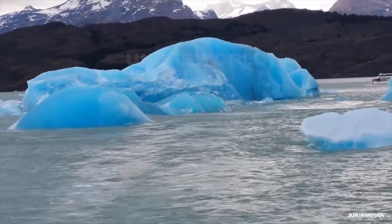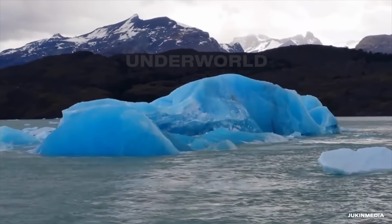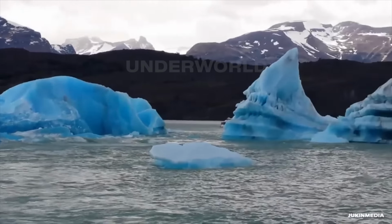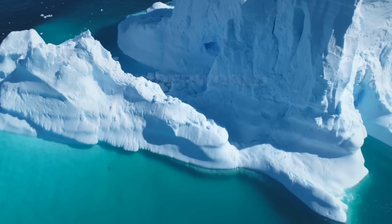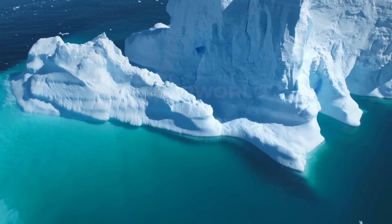The bright blue color you see has to do with light and how it interacts with ice. White light breaks into two wavelengths, red being the longer and blue being the shorter. Ice will absorb long wavelength red light and scatter short wavelength blue light. The longer the light travels within the ice, the bluer it appears.